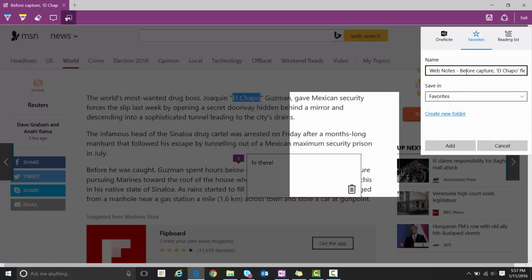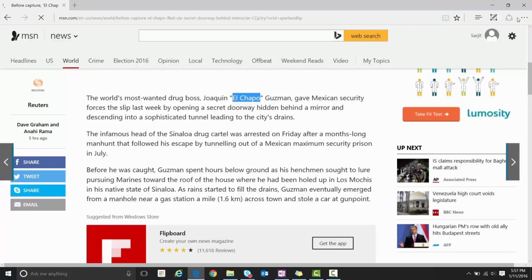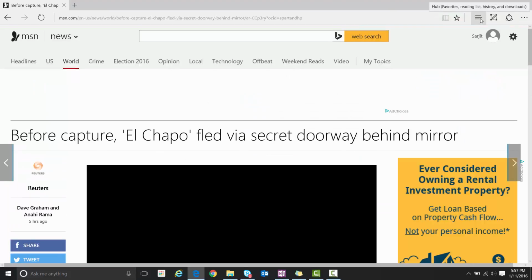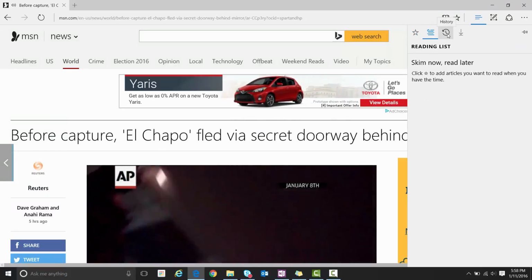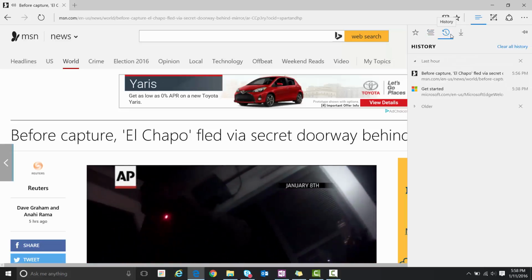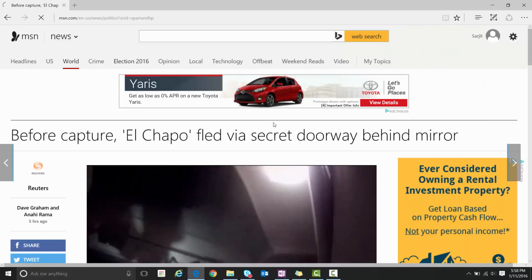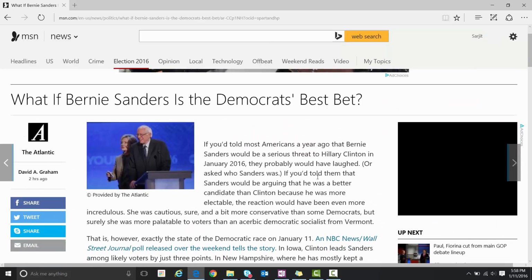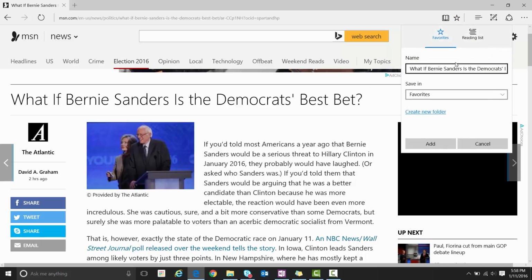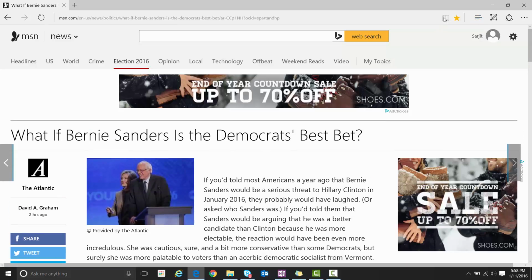You can also save it to your favorites and your reading list, so you can go back and read it for later. And let me show you the favorites and the reading list. So if you click on these three bars, this is your favorites section, this is your reading list section, and this is your history of the browser and your downloads. Now let's say that I wanted to save something to my favorites, so I'll go to election, click on this Bernie Sanders article, and then I'll save this to my favorites. So I just click on the star sign right there, click add, and now it's added to my favorites. And if I just click on that, it'll take me back to the article at a later time for me to read.